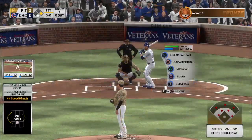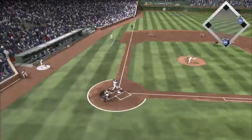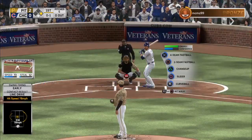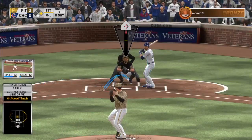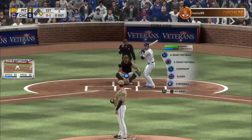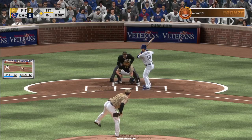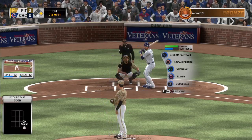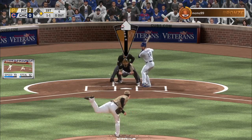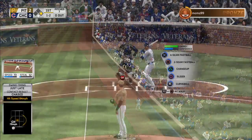Here's Ben Zobrist now. He's ready for his first at-bat of this early season contest. Here's one hit softly down the line in left, but foul. Over to first, Ryu, and a dive, but he's back in there. Here's the 0-1. And the changeup just missed the inside corner. A 1-1 count. Here's the pitch. Swing and a liner. Foul. Well, now it's a 1-2 count.